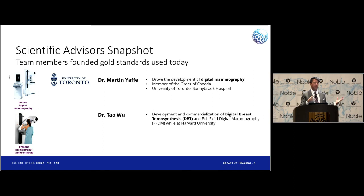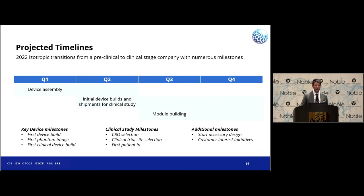So the two key people who are actually responsible for where mammography and digital breast imaging is today have joined our advisory team because they believe that's where we are going at the next stage. That's where this technology is going.